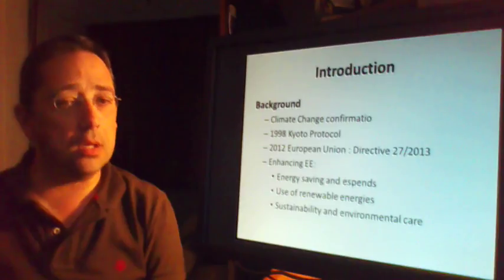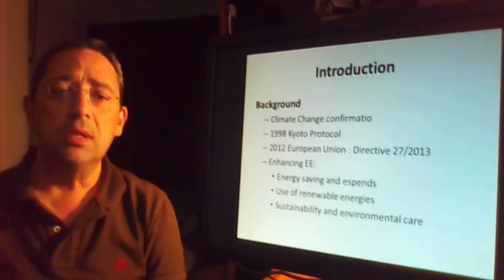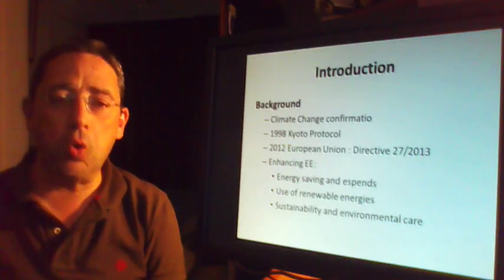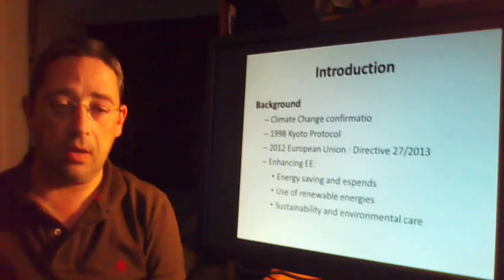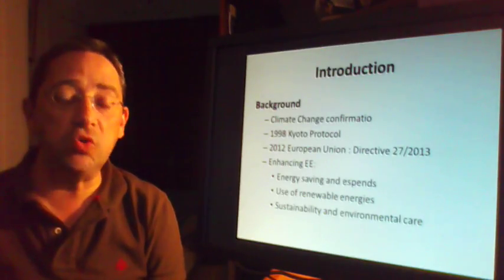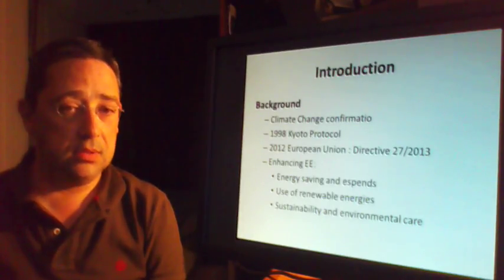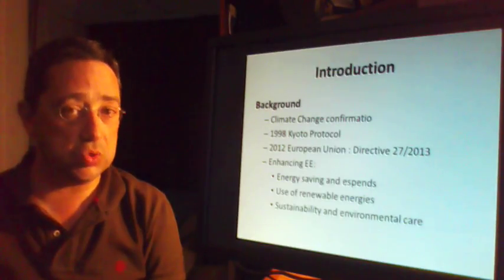The three pillars are the energy savings and expense, the use of renewable energies, and of course sustainability and environmental care. These policies are intended for all the organizations, public and private, and of course for the non-governmental organizations too.